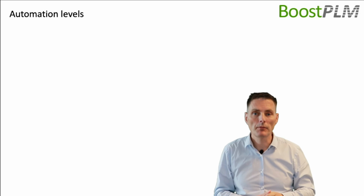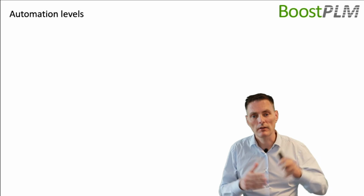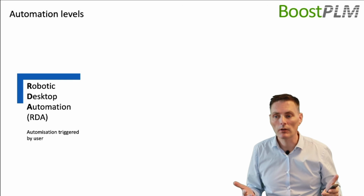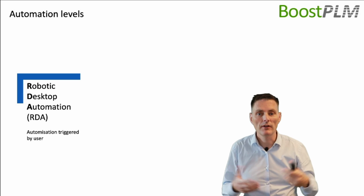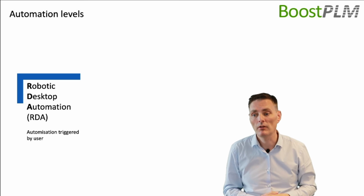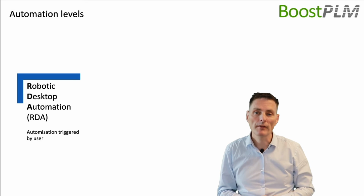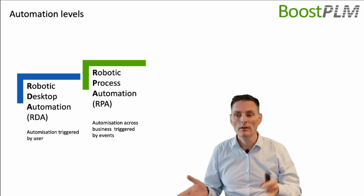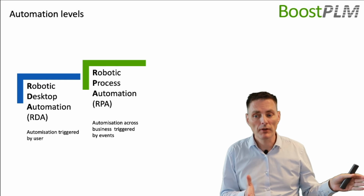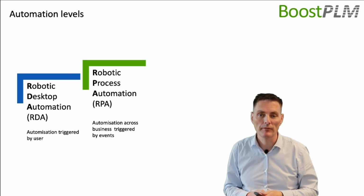I talked a lot about the good sides on the bots, but certainly there are also some things that are important. First of all, you can do bots on very many different levels. Most companies will start with tasks where you have a user interaction, where the bot is basically triggered by the user and perhaps even on the user's machine himself. That can give a lot of good opportunities, but I think most companies will actually go to the next level where you have a true RPA, where the automation is going more across the business, and the automation is basically triggered by an event, not a user pressing a button itself.